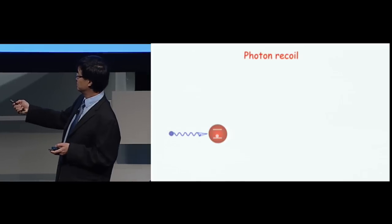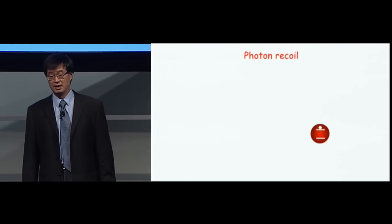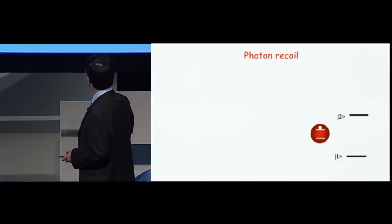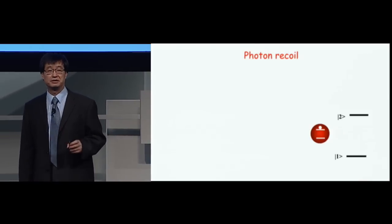So the photon gets absorbed, then the atom starts to move because of a recoil due to the photon momentum. And here's a problem. Why is that a problem? Initially, we were hoping to be able to measure atomic states and match the frequency very accurately with the laser frequency, with the photon frequency.